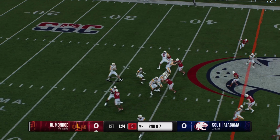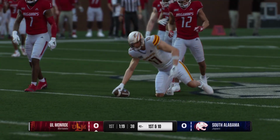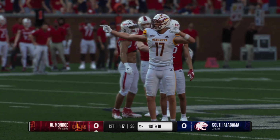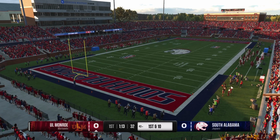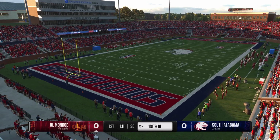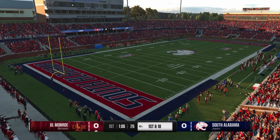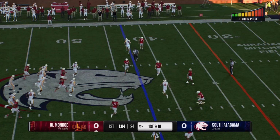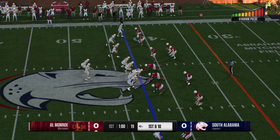Looking to throw, it's Herring. Right down the middle. What a job to lay out and make the catch. Got open on the post and then had no regard for his body in making that catch. Exactly right. You know you're going to get hit a lot of times coming over the middle of the field, but he runs that post, lays out, makes the play for his quarterback. That's a tough hombre.